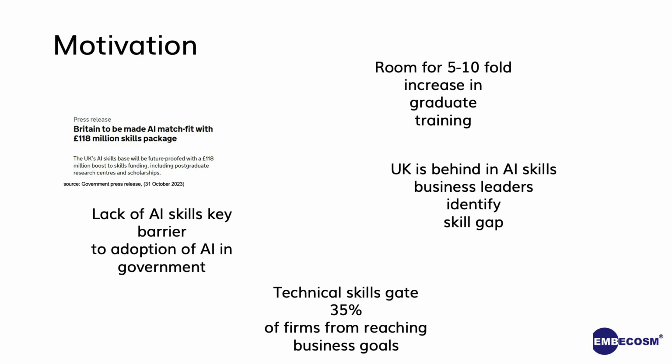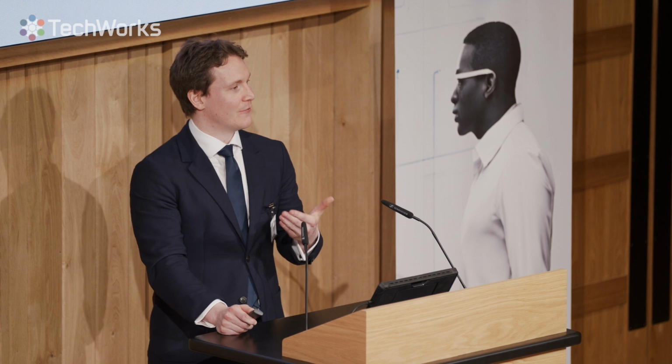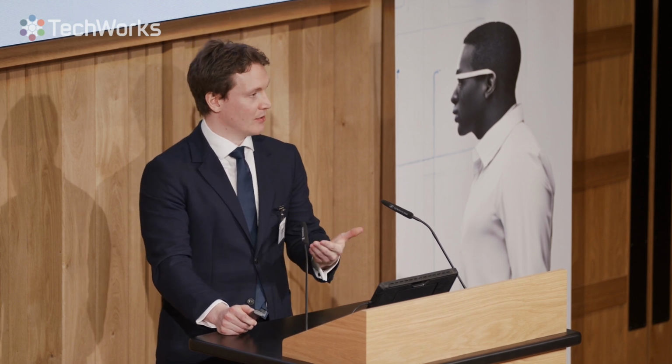This is things like, we've spoken about it a little bit already, the Centre for Doctoral Training. There's an AI one in Southampton. And by the sounds of things, there's more to come. In fact, the AI Council published a report last year on the status of these. We already have an AI Centre for Doctoral Training in Southampton, so clearly this has been going on for a while, and something this report identifies is that even though we're doing a good job with this, there is room for a 5 to 10-fold increase in supply relative to demand.